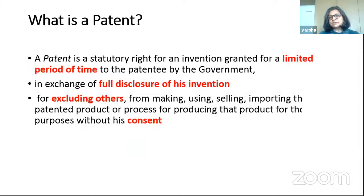In simple language, I know most of you know what a patent is. It's given for a limited period of time. Full disclosure of the invention. It excludes others from making, using, and selling without the consent. Now, I just highlighted the important ones. Once a company files a patent, there is full disclosure. It means anybody, you, me, everyone can go and see what that drug, what the patent is all about.